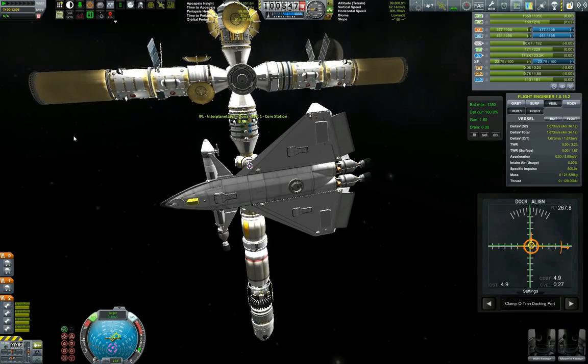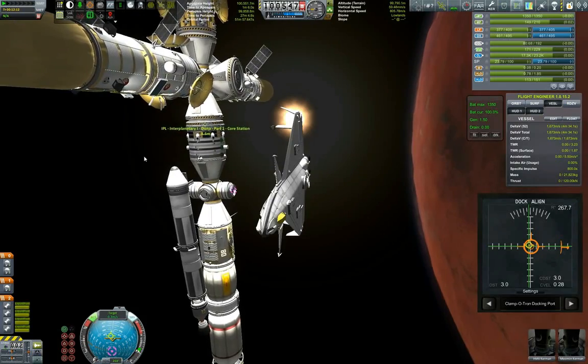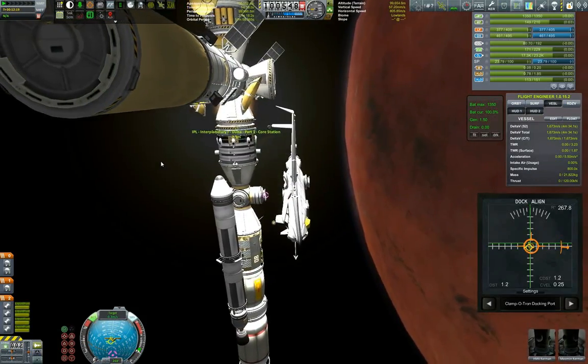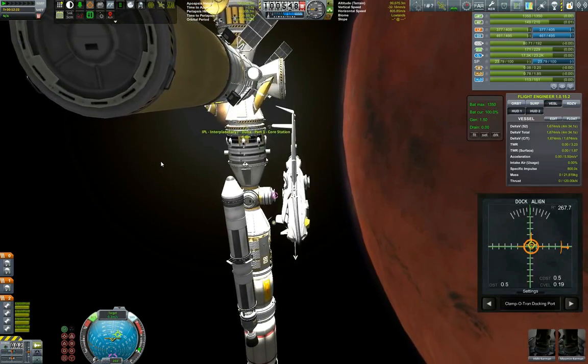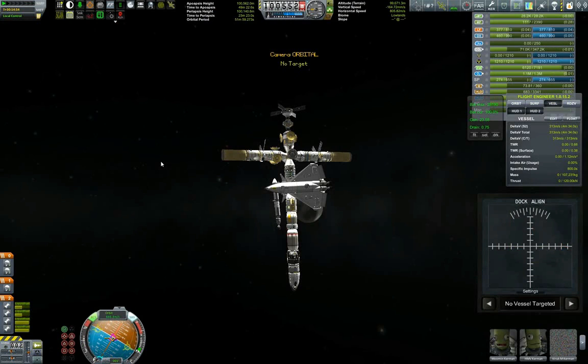So, and while I'm docking, I'll see, okay, I won't bump into this booster of the IP ship. And we have a docking. Beautiful. Okay, time to dock the second shuttle, the Voyager.